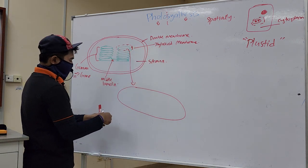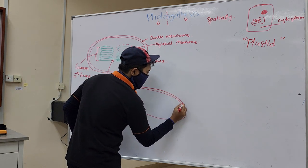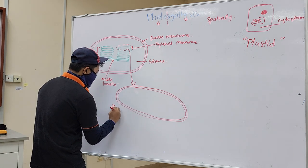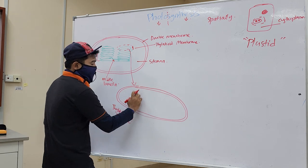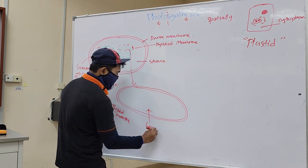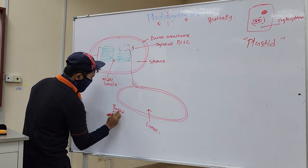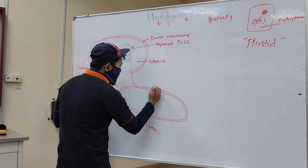Okay, so coming back to this thylakoid membrane. So this thylakoid membrane has got a membrane. I'll just use that. Okay, so this is one thylakoid disc. You see the hollow here, it's got a name. So the hollow in here, we call it lumen. Oh, sorry. I think I got something wrong. It's not thylakoid membrane, it's thylakoid disc. I am very sorry. It's called thylakoid disc. This thing is called thylakoid membrane.